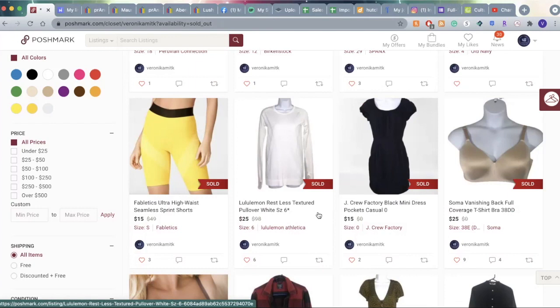Next up, we got this Lululemon Restless textured pullover in white. I believe I picked this up during the same car thrift haul when I got the Everlane. That was a good haul. It was definitely from the same place too. So this ended up selling for $25. I believe that was a result of closet clear out.